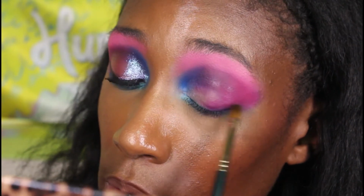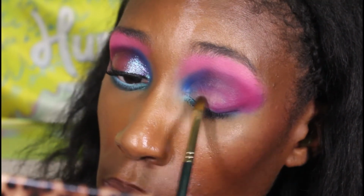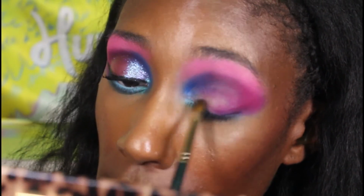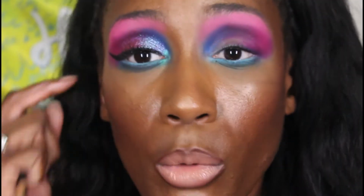I think I'm gonna end up doing a couple more looks with this palette this week though, just because I really love the color combination of this. I want to do just a blue and purple type situation, and then I want to do a light and dark pink situation that's a little more wanna-be romantic type situation. So we'll see how that goes.